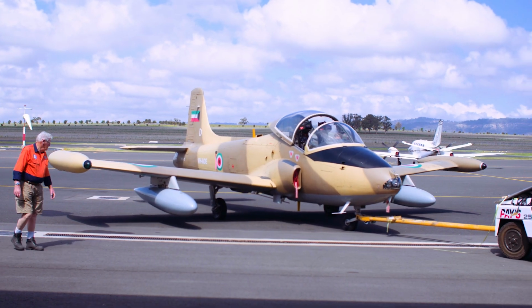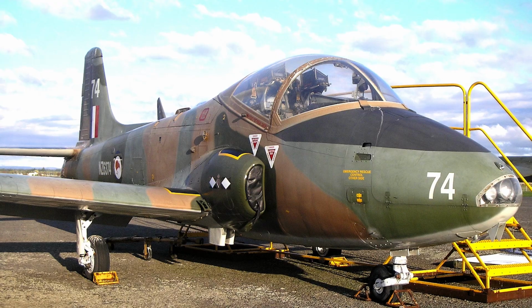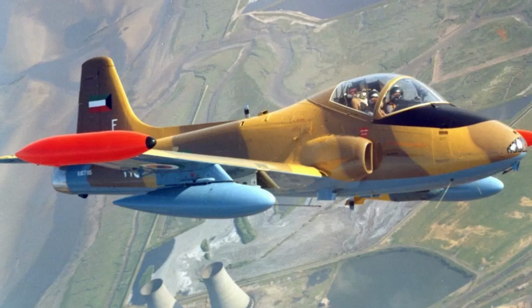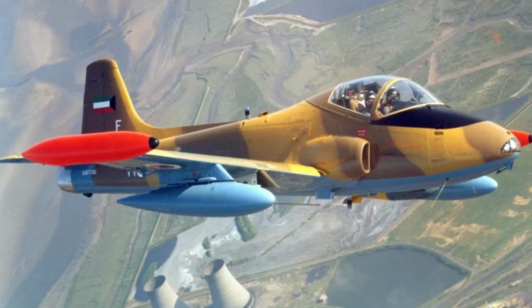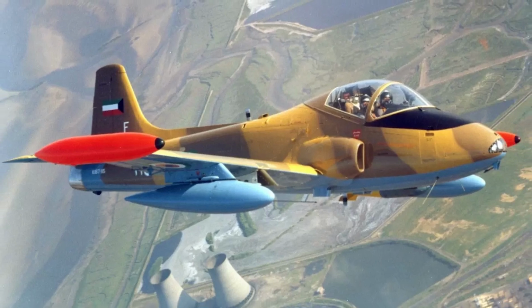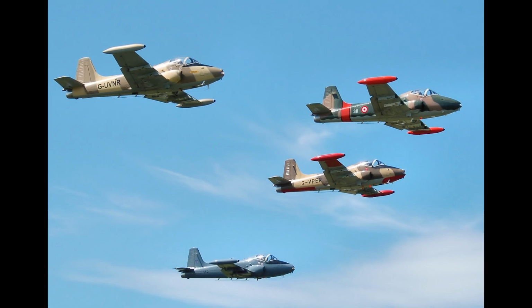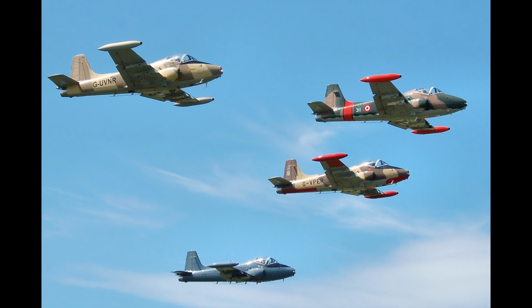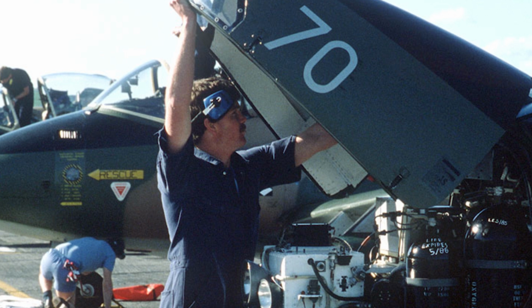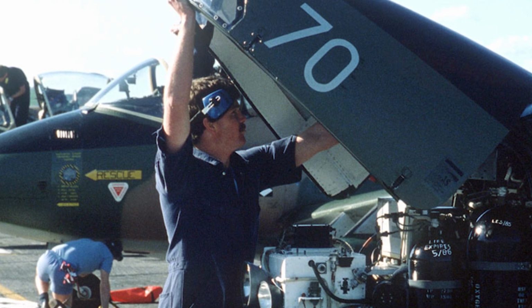Many nations used it as a trainer, including New Zealand, Singapore, Botswana, Kenya, Saudi Arabia, and others. However, several aircraft would be used in wartime, as the designers intended. Yemen, Oman, and Ecuador would all use the aircraft in combat. Ecuador would deploy the aircraft in 1995. Here, it was tasked with ground attack missions and saw moderate use.